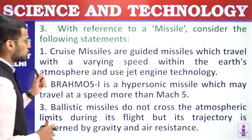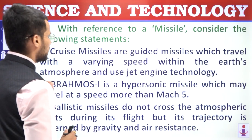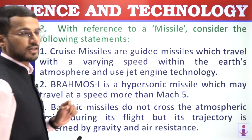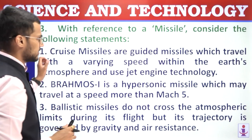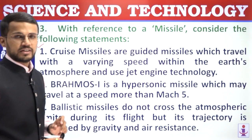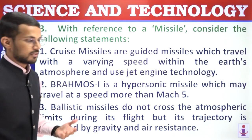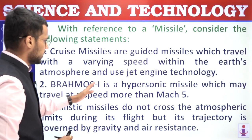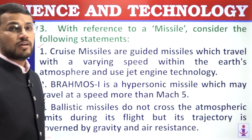First, cruise missiles are guided missiles which travel with a varying speed within the Earth's atmosphere and use jet engine technology. So this statement is correct regarding cruise missiles. Yes, they are guided missiles and they are powered with the help of jet engines, and within the Earth's atmosphere they can change their speed. First statement is correct.